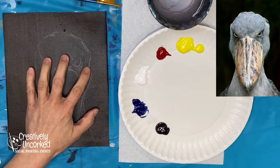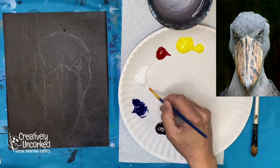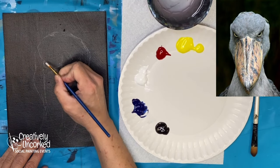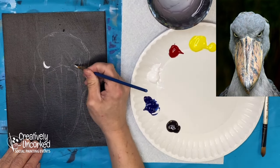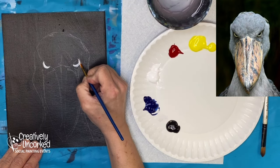So this guy's mostly covered in gray. I think actually first, let's do those eyes. His fur is very blue-gray. His eyes are very light. Too light to cover later, so I'm just going to go ahead and fill them in now, and that'll be easy to work around. Easy enough anyway.